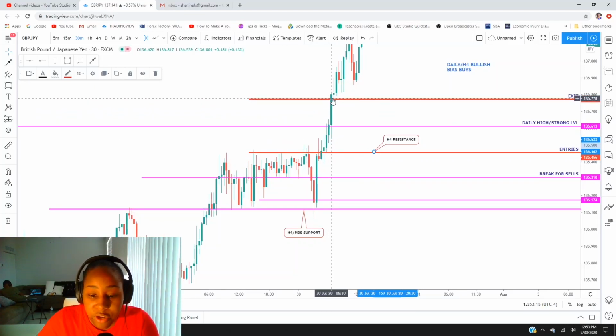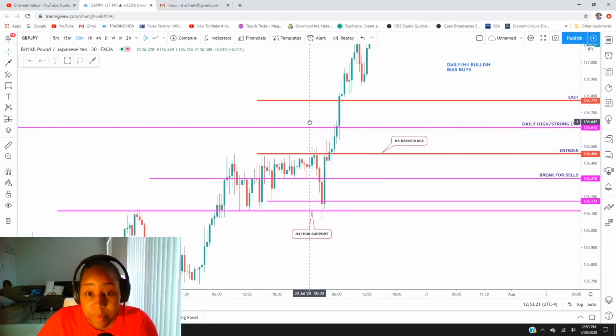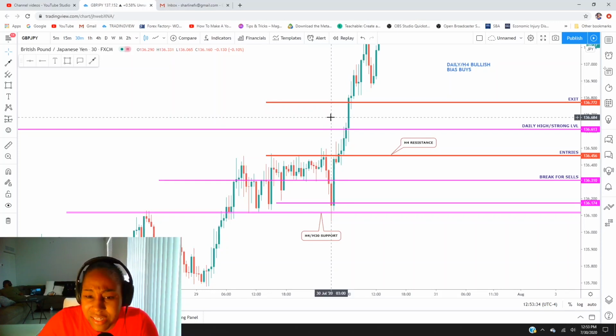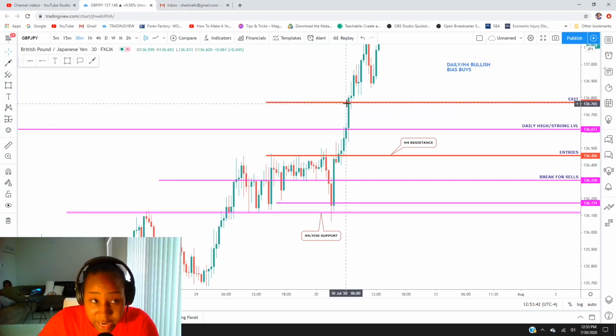I rode it up to here, which was, I woke up again after I put my order in and I went back to sleep. When I woke up again, I was deep in profit. I was right around this area, maybe this area or this area when I woke up, because I was up like 6 or 7 grand in profit. But when I looked at the time when I had woken up, it was in the middle of this candle, and it was pushing hard.